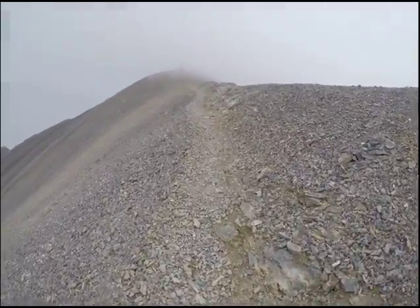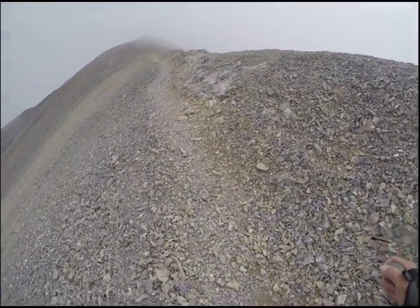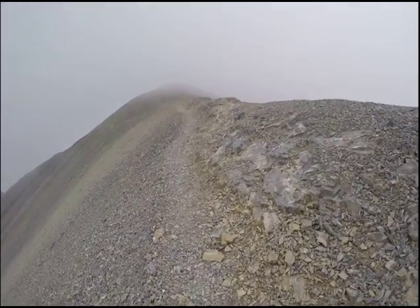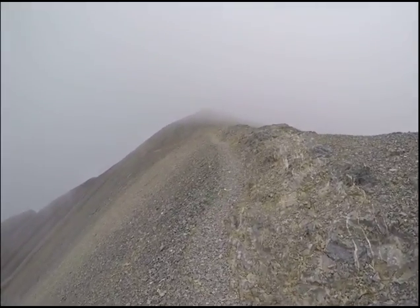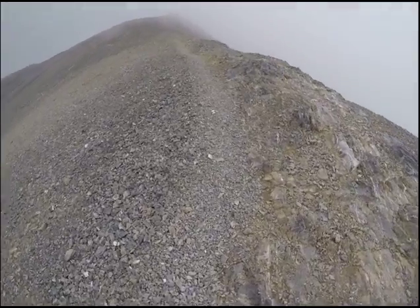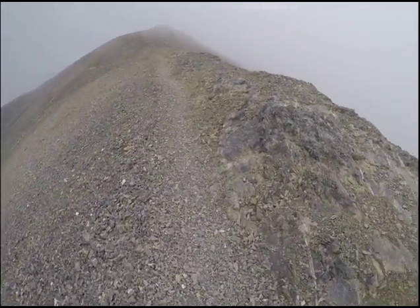Well, not much to look at here because I am above timberline. Looks like I'm on the moon now, but this is the final climb to the summit, which is up here in the fog. It's blowing over me. Probably got less than 300 vertical feet to climb. No switchbacks. It's just like a 20-degree climb here, so I'm taking a lot of breaks going up this part.